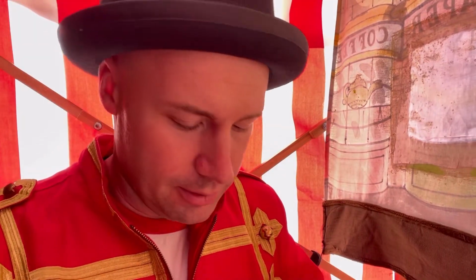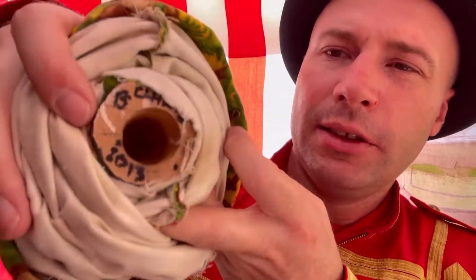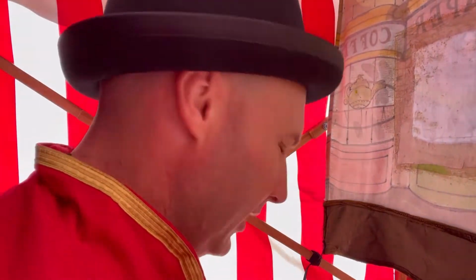Oh, I forgot to say the maker of the monkey actually. This was made by Brian Clark, who I'm sure many of you will know. And there we go, it's signed by Brian, and that monkey was made in 2013. So it's getting on a bit now. I'm not sure what age monkeys reach maturity.